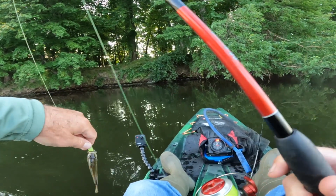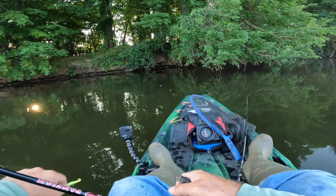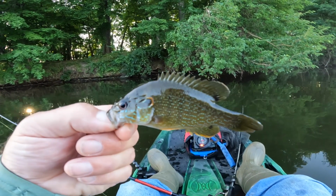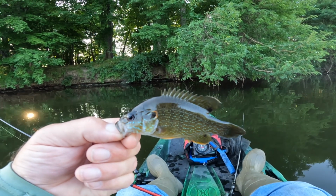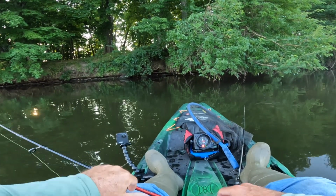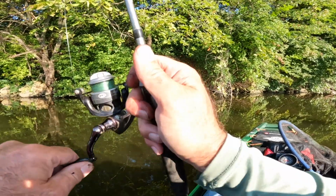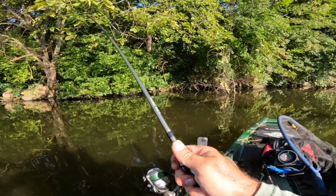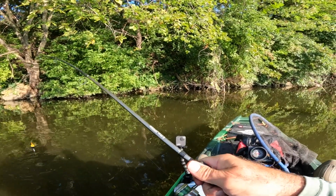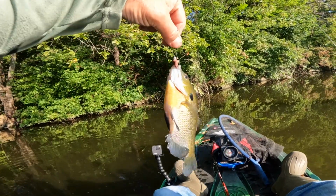Oh my goodness. What the heck? Pretty little fish. Got him. Oh, he came off. No, he's still under. Spinning like a top. Oh, that's a little better. There we go. There's a keeper bluegill.